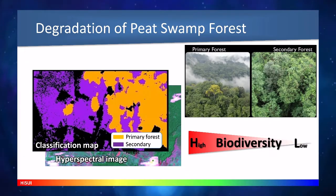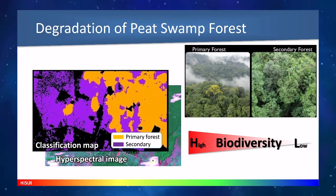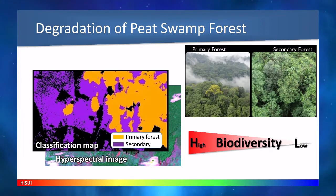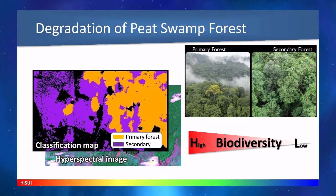Okay, in central Kalimantan, a large amount of carbon dioxide is emitted by wildfire in peat swamp forest. We should measure, report and verify the amount of carbon dioxide emitted in this area by local government. Using hyperspectral data, we can estimate biomass and classify the peat swamp forest into primary and secondary forest. That is determined by local government as forest types. And furthermore, forest types found by this method are useful to evaluate biodiversity in the forest because of high biodiversity in primary forest. Next slide, please.